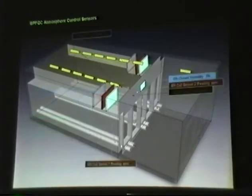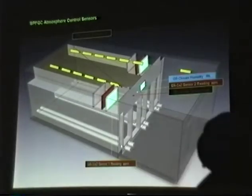Next slide, please. The South Pole Food Growth Chamber's atmospheric control is done by a few sensors: a temperature sensor, a relative humidity sensor, and then the carbon dioxide sensor, which tells the chamber when to inject carbon dioxide into the atmosphere.